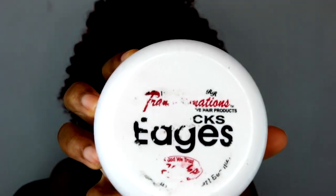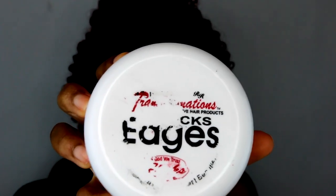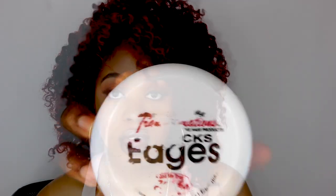And I was hooked. So you can't see the name because I basically killed it. It's the Hicks Edge Control. This edge control works so freaking good. It's ridiculous. Like, it really lays your edges. It doesn't give you flakes or anything like that.